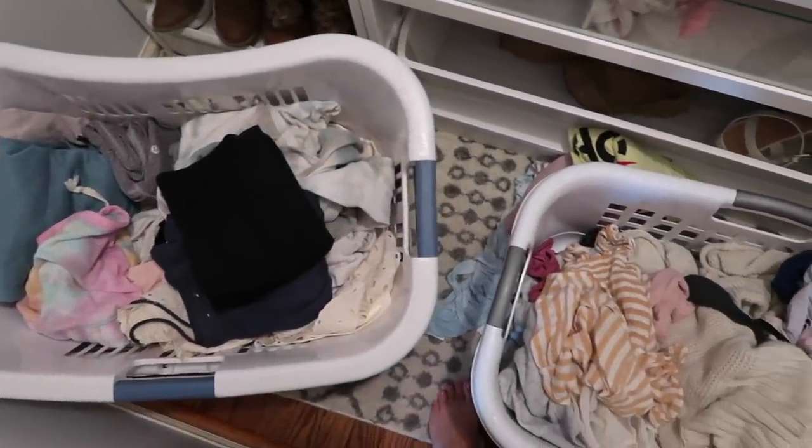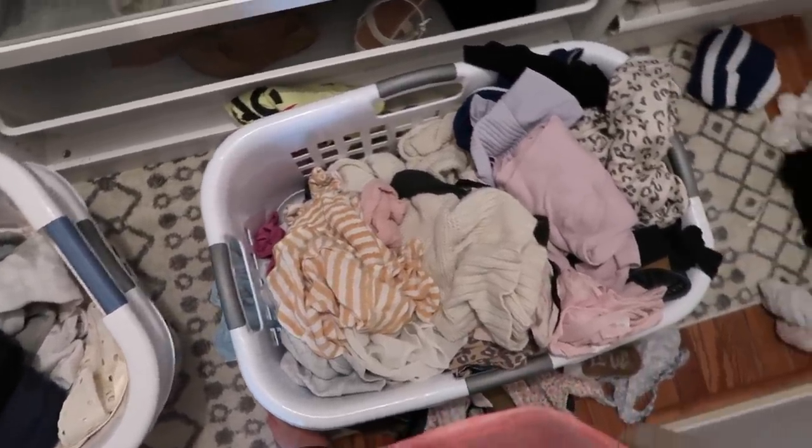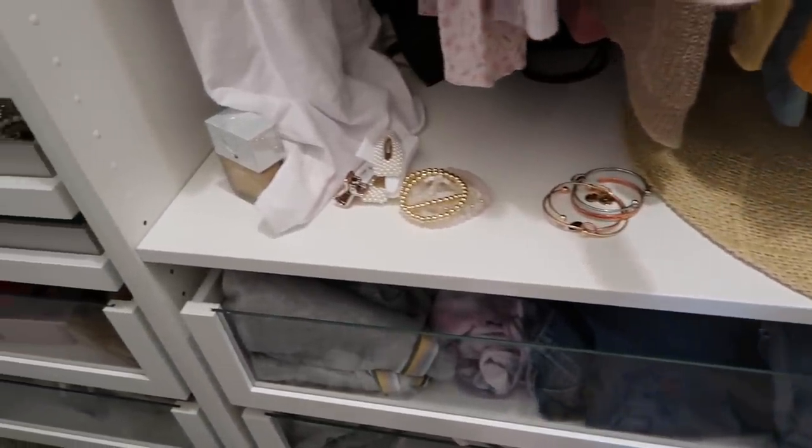I can't even find anything to wear, but let me show you the before. So basically I've just been throwing stuff down here, kind of living through these laundry baskets instead of putting my clothes away like a bad girl. And like I said, I can't find anything. I just have accessories laying around, some makeup.